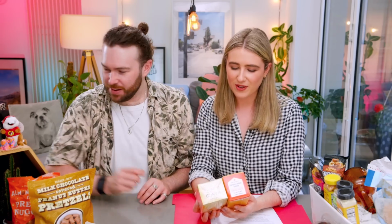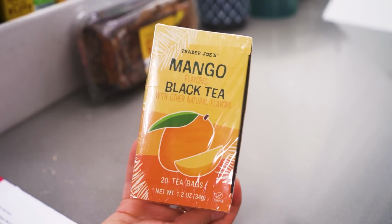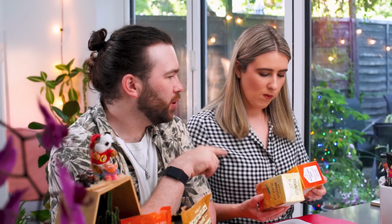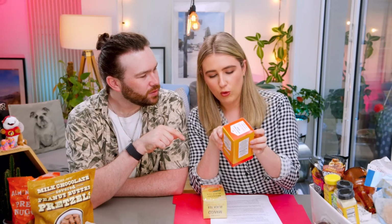I think so. So we have got Trader Joe's Organic Blood Orange. That sounds nice. Rooibos Herbal Tea Blend. And then we've got Mango Black Tea. We've had Rooibos before, and people always say we're saying it wrong, so I don't know how you actually say Rooibos. Only grows wildly in one place on Earth, a relatively small region along the Western Cape of South Africa. The region is regarded as one of the richest botanical areas in the world, so it only follows that Rooibos. I think it's Rooibos is better.